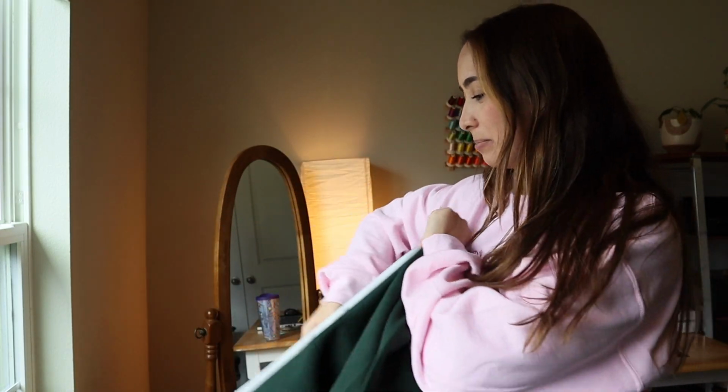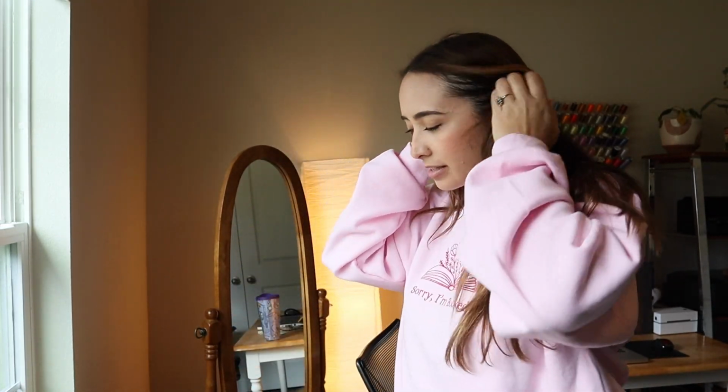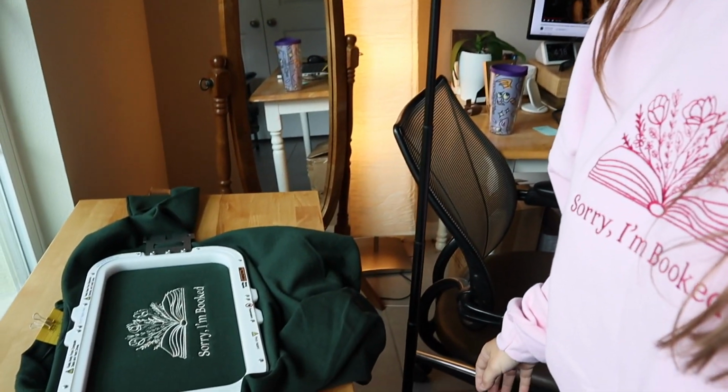Okay, so the embroidery is done. I just took it off the machine, and we're gonna make little tiny clips here as well. So you wanna take advantage of anything that you think is interesting to film. And I just grabbed my desk space here. I just made some space.